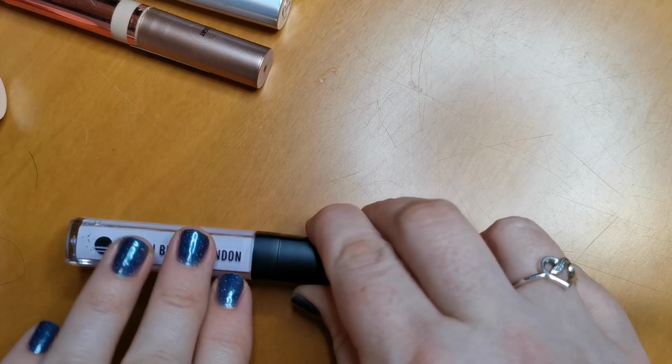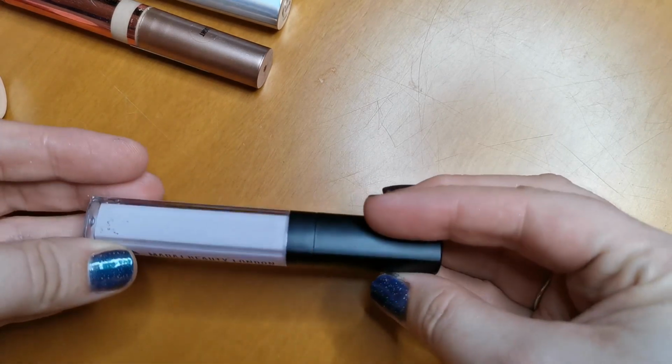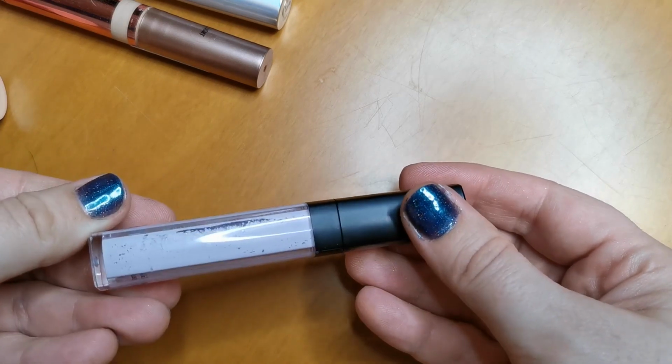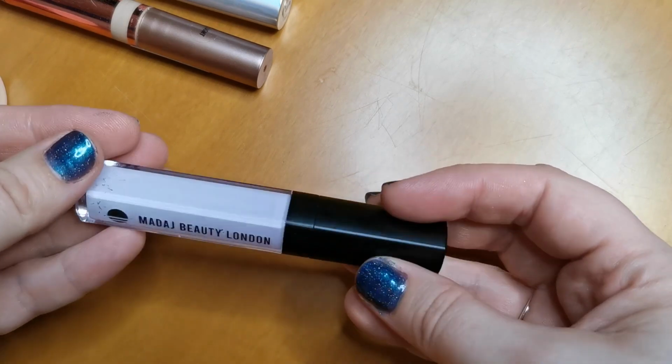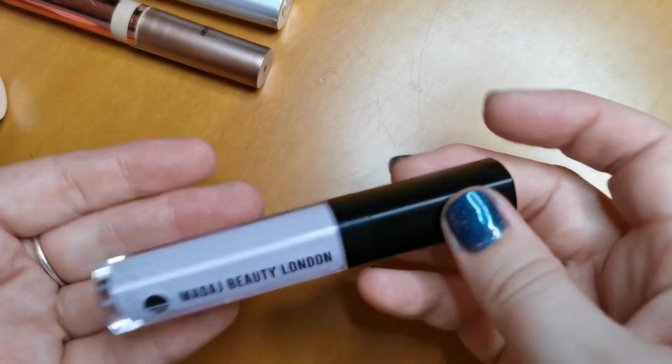You only need the tiniest amount though if you use these colour correctors, like a pinhead. Don't go in heavy with these or you will look, well, lilac-y, I guess. But yes, I love this, and I will most definitely be keeping it.